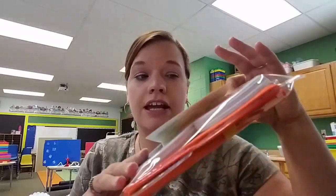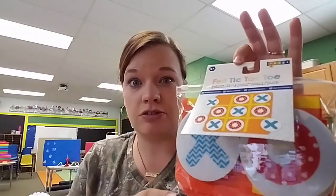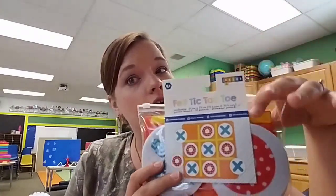Anyway, so the first thing I got from Target, I saw another YouTuber. She's really sweet. Her name is Sheridan from Excellently Elementary. She had this felt tic-tac-toe game, and I thought this would be really fun. I've actually been looking for it ever since I saw her post about it. I thought it would be fun to use on my felt board that you saw me make last week. So, I'm hoping that this will be a fun thing that the kids can play with.